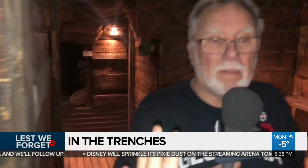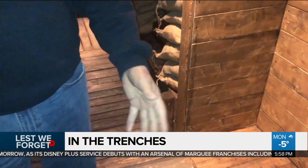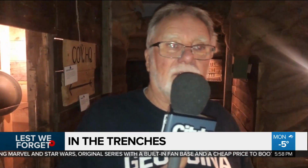It is a really tight squeeze in here. Yes, and this actually is probably a little more space than they actually would have had in the trenches. And they would have had mud. We're walking on duck boards. They had duck boards, but there was a lot of mud, infested with rats, certainly not comfortable. And it was a horrific life just without the gunfire and the artillery fire and all the horrors of war, just the life they lived.